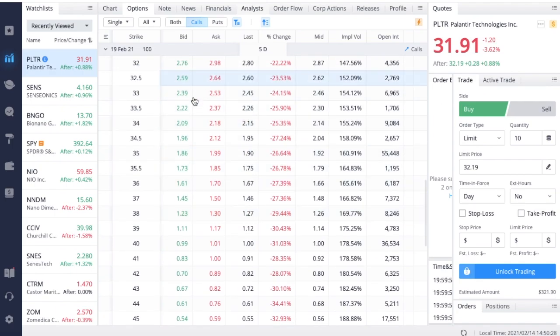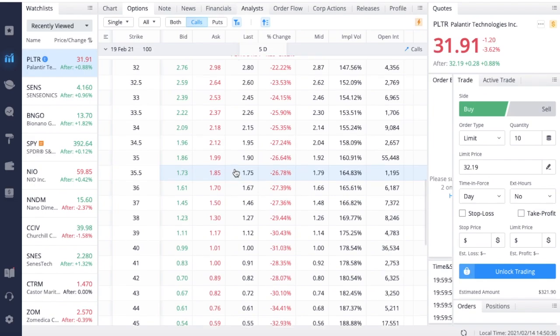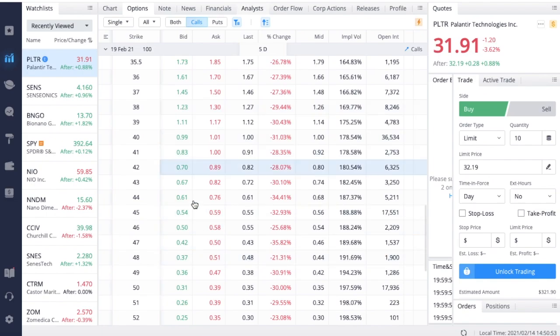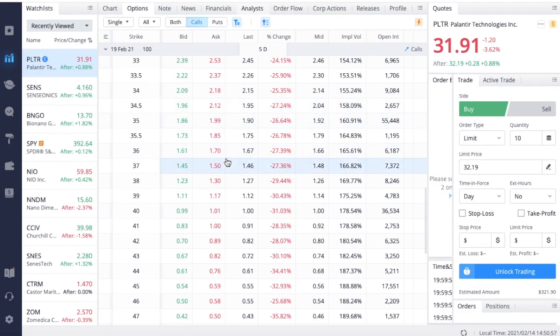So if we take a look at some of these calls, let's just say we are going to sell the 35.5. Let's just say Palantir rockets up. And this is about the amount that we would collect per contract that we sold. So you would be collecting, let's say, between $100 to $175 on any of these strikes. Now, you have to imagine that the price of the stock has moved up a significant amount, and we are actually going to be selling these contracts down here. But for the purposes of this video, I want to just show you guys how much money you could possibly be collecting per contract that you sold. So I hope that makes sense.